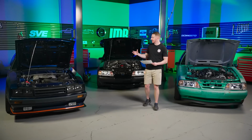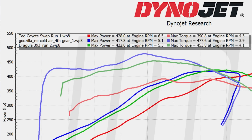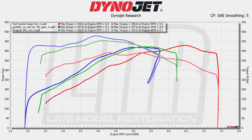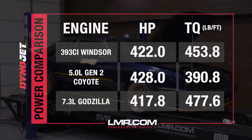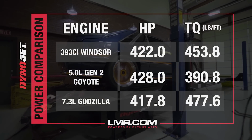It's cool to see how close they are in horsepower. Give or take from the 428 over here to the, might as well just call it 418. There's a 10 horsepower spread between these two. And then the Windsor kind of falls right smack dab in the middle. Like I said about the high RPM capability of the Coyote, its graph just kind of stretches for miles, if you will, in comparison to the two pushrod engines.